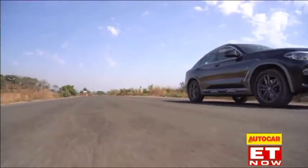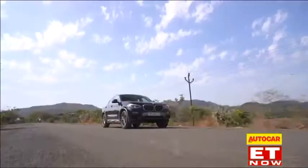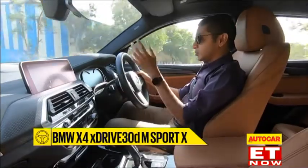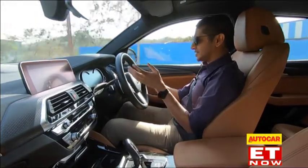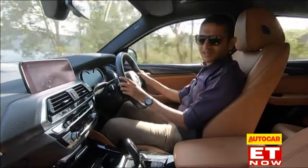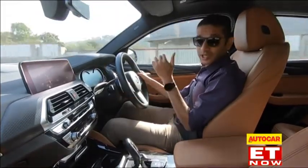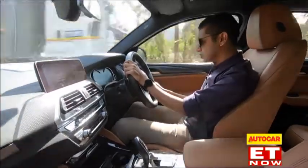But how does the BMW X4 compare? Well, so the BMW X4 xDrive30d, well, it's a 6-cylinder engine, but it only has 20 horsepower more than the 4-cylinder engine in the Mercedes. So honestly, the performance should not be too different.